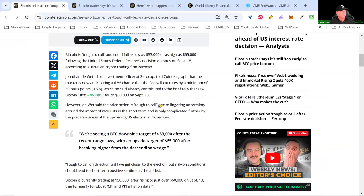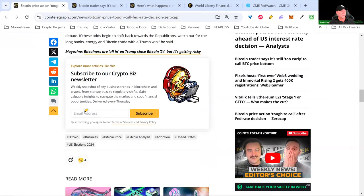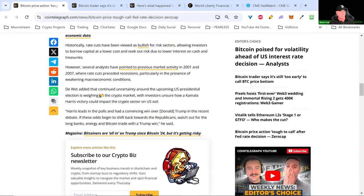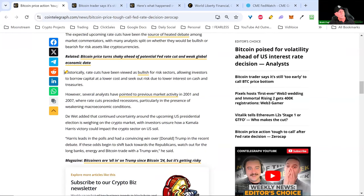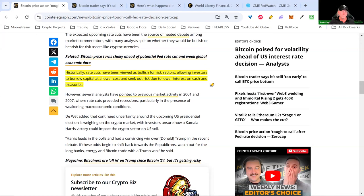Let's see, all of this downside target, we've talked about this here. I don't want to go too far into the news. I'm looking for some relevant things to help put a frame around the information. So here's some information that we want to unpack. Rate cuts have been viewed as bullish for risk sectors. That's the view, but in history, we've seen this happen. The last time a liquidity and rate cutting cycle happened, we drifted downward before shooting much higher. But in theory, rate cuts have been viewed as bullish for risk sectors, allowing investors to borrow capital at a lower cost and seek out risk due to lower interest on cash and treasuries.